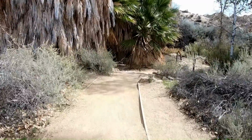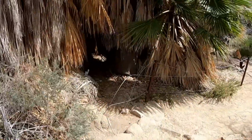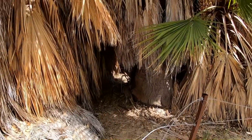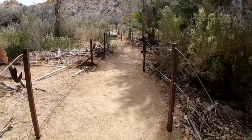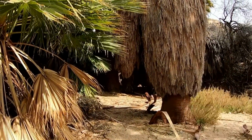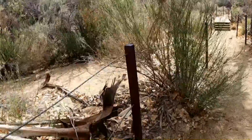These stones are awful crunchy. Oh, this would be great as a kid. I used to make forts or cabins back in under trees and stuff. That back in there would be fantastic. That's a super hideout. And look how shady, and there's rocks all back in there. I'd love to go back in there, but they probably have these cables here for a reason, to preserve it.